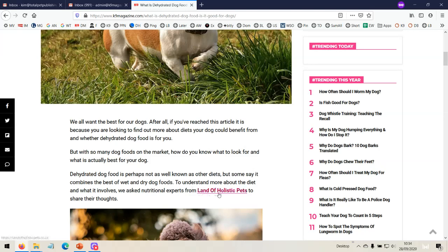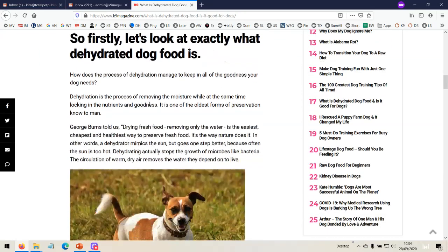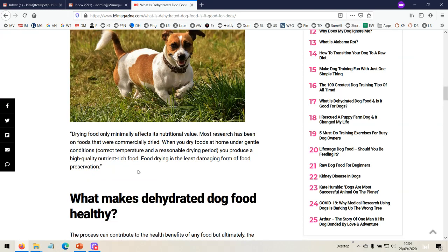So we can see in this case that the branded content is for Land of Holistic Pets, who obviously are nutritional experts and know what they're talking about. This is the key. They are genuine experts in this field. And if you look down, you'll see that we've got a brand representative giving their input, and the brand's content is woven expertly alongside our high quality editorial and optimized content that ranks high in the search engines.